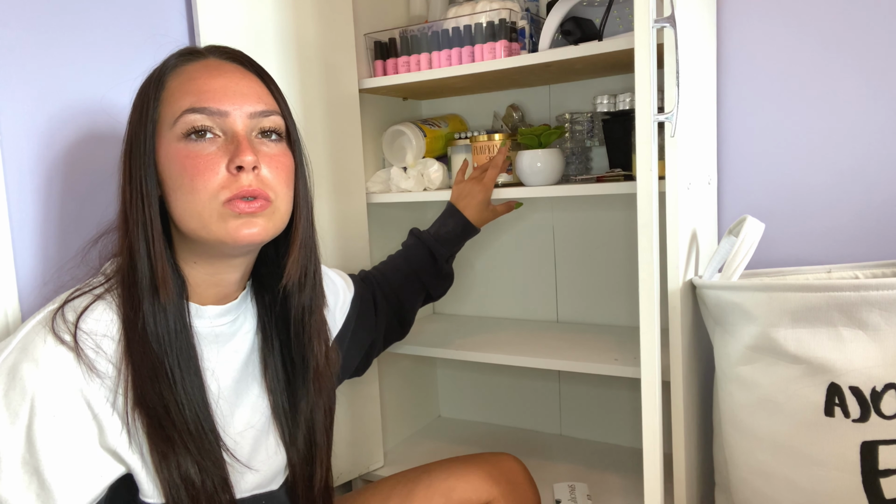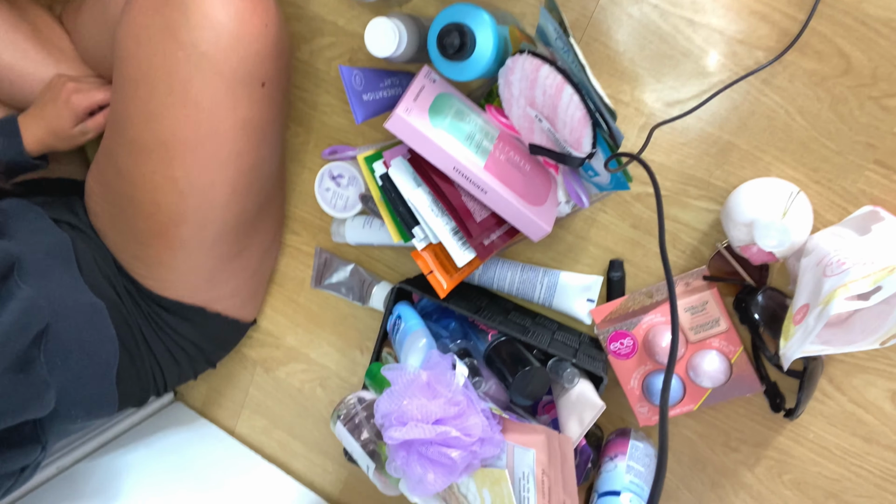So I cleared out these two shelves right now because these are mostly my beauty product shelf and some miscellaneous items like workout bands and stuff like that. This is mostly batteries, candles, Lysol, garbage bags, just things that I use to clean my room and make it smell good. So this is currently what my floor looks like right now.